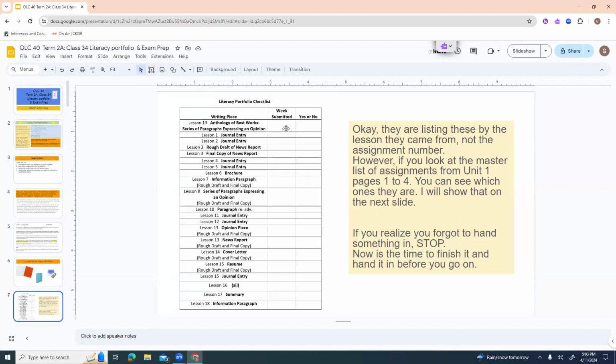The thing about the week submitted is, if there's any concern that you think you submitted something but I didn't get it, I know where to look for things. And so does the secretary. She can help me look for things in student work. Okay, so now they list by lesson, but each lesson had several assignments. So if you look at the master list of assignments, which I'm going to show you in a minute, it can be a little bit easier to find. If, as we're doing this, you realize you forgot to hand something in, stop and finish it, and then you can hand it in before you go on to the exam, okay?